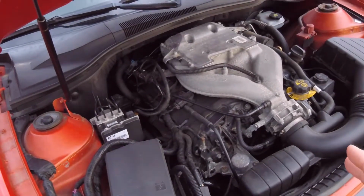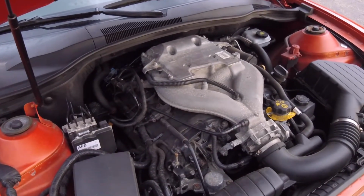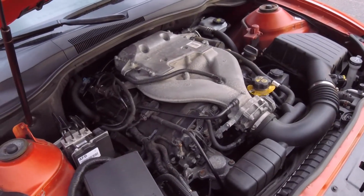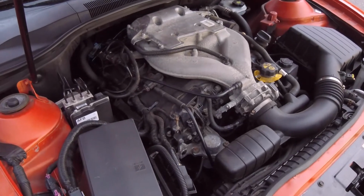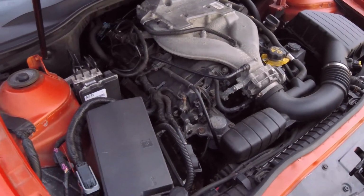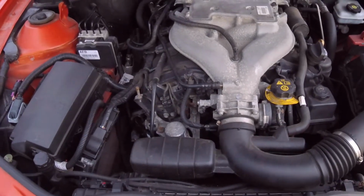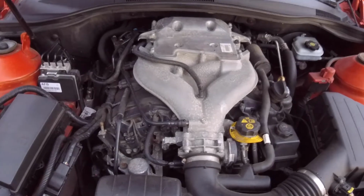So pretty good engine, pretty reliable, makes decent power. You really got to rev it out to get the power. Thermostat is very, very inconveniently placed. Not a fan of that. I would have made a video on that, but it would have just been me cursing the entire time, so it wasn't really worth it. Other than the thermostat, pretty solid little engine, and it's given us pretty much no trouble besides the thermostat.